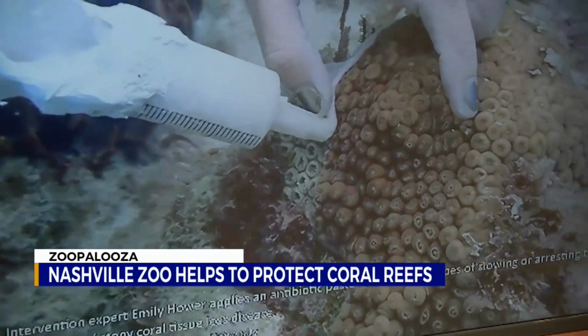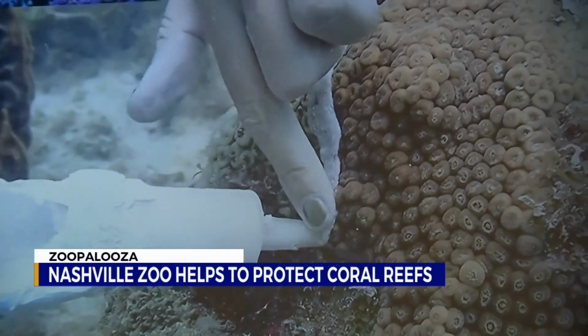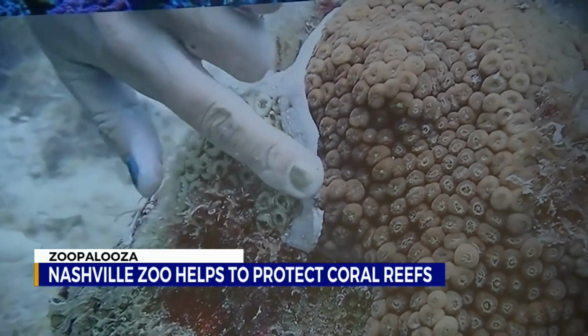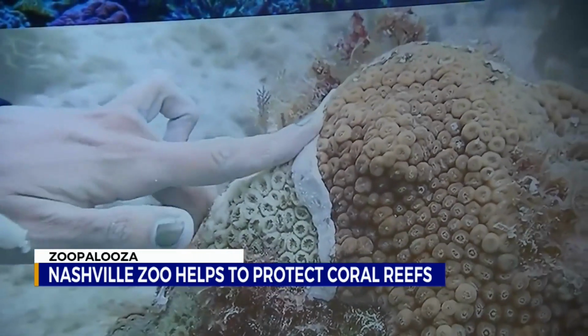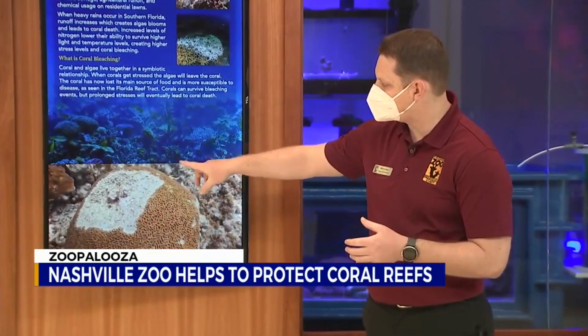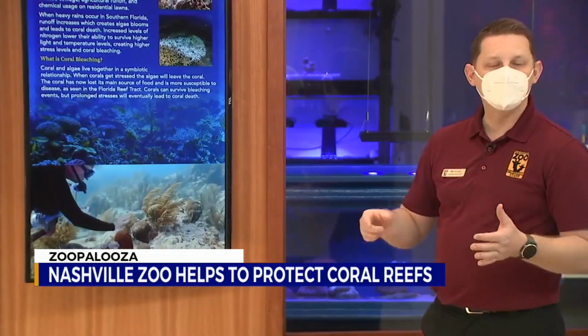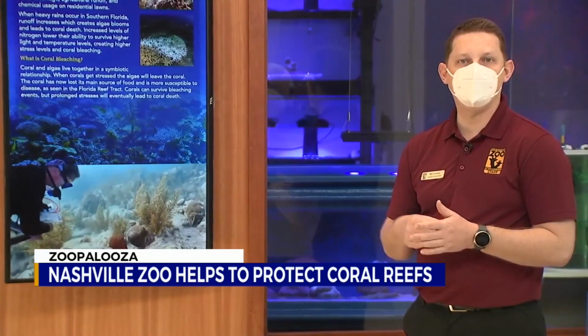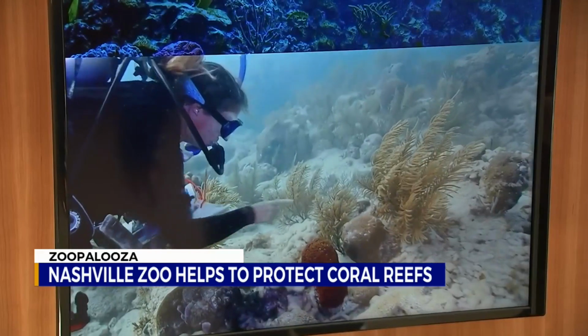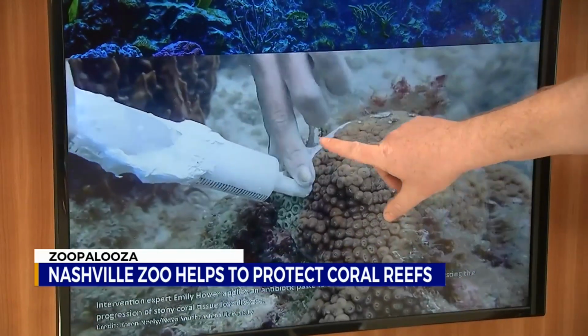Although they found that they could apply an antibiotic paste around the diseased part of the coral, as you can see these divers doing here, it would be virtually impossible to do that all over the Florida Keys and the Caribbean. But you can see where the big white spots form, and then the tissue just dies from there. And so if they don't put that band on it, the antibiotic paste, then it won't ultimately survive.